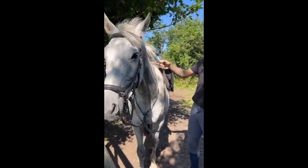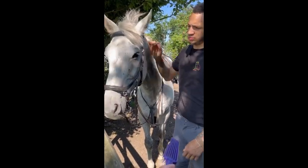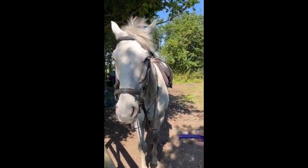The other girth up here. That's not it. You have to go up the other side. Okay guys. Can you brush his mane out, it was really irritating me? On his offside.